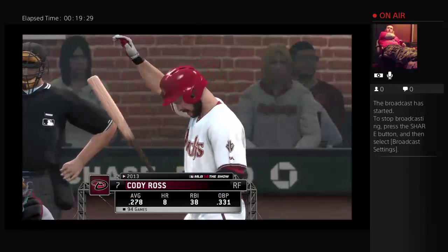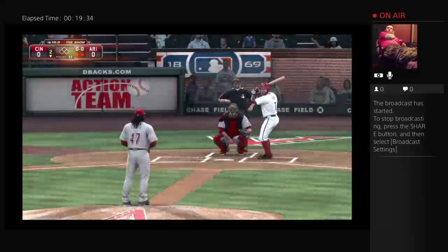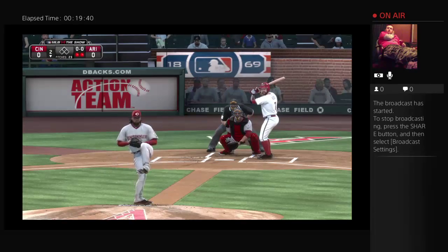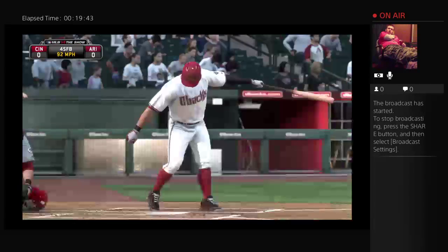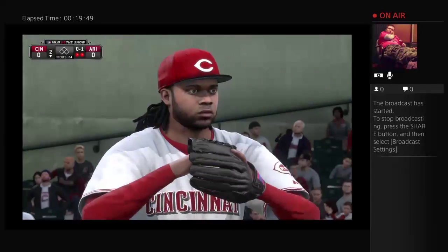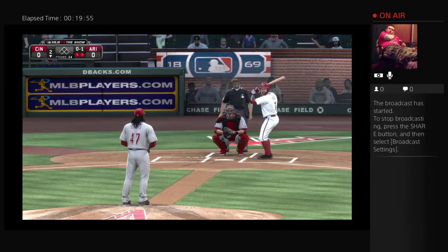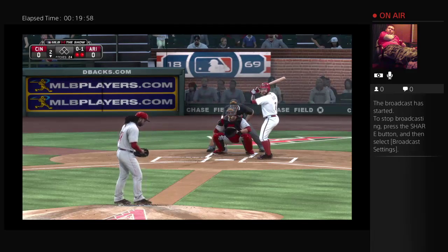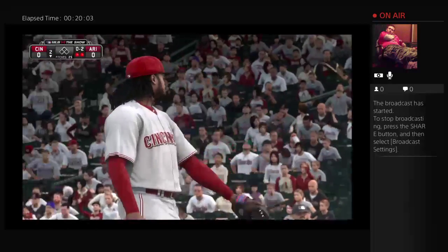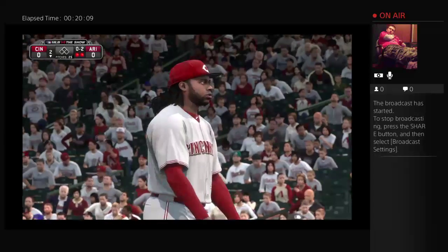Cody Ross gets his first chance now, trying to get something started with two away here in the bottom of the second. And he swings through a fastball and doesn't catch up with it. It's 0-1. Just overmatched him there. Bottom of the second here with no score. Swing and a miss, and he's in the hole 0-2 now. And now with the 0-2 count, he's got probably five different pitches he can throw here. So as a hitter, what are you going to do?